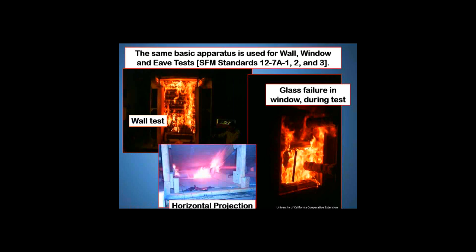The wall test, the horizontal projection test, and the window test all use the same apparatus, and it's the apparatus that you see in the wall test figure on the front side. These are all flame contact or flame impingement tests using a gas burner. The wall test is a fire penetration or fire resistance test, as are the window test and the horizontal projection test. These are all fire resistance tests.